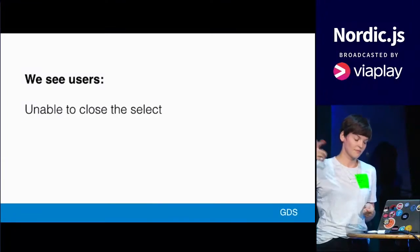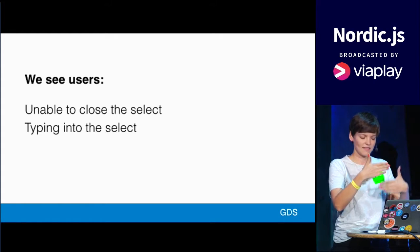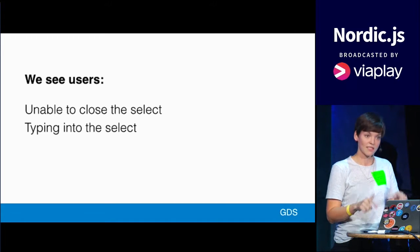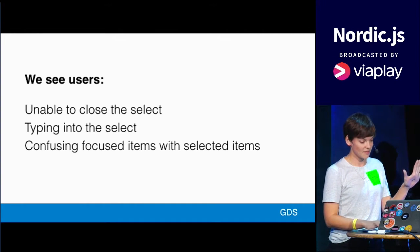So I've got loads of videos like this. We see users unable to close the select menu, people typing into it, which is what that last guy did. It was almost like he didn't see the list of options, let alone think that he could interact with it. So he was just trying to type the numbers into those boxes. We see people confusing focused items with selected items. That was the first person.